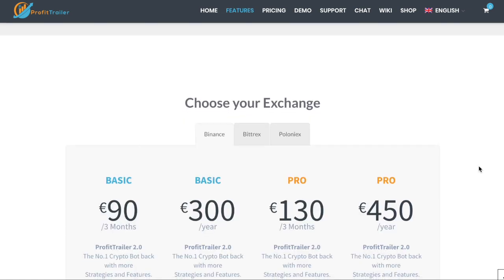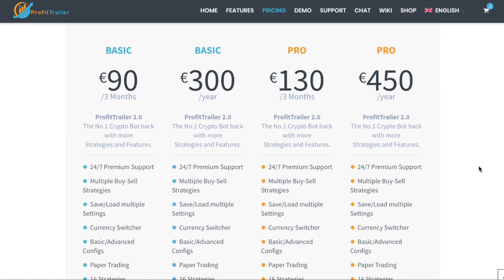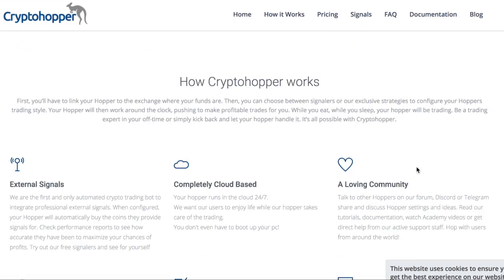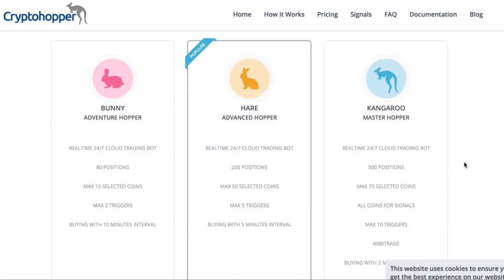I guess I was lucky. I was able to get mine for a flat fee using Bitcoin. It looks like now ProfitTrailer has gone to a monthly program, much like Cryptohopper. Now this is Cryptohopper's homepage, and there is no demo, but there is a video on it if you want to check it out. And their pricing is also per month. You've got 3 different levels here compared to the 2 on ProfitTrailer.